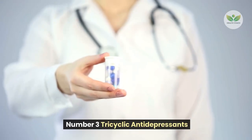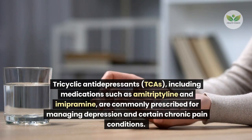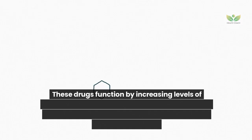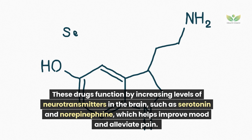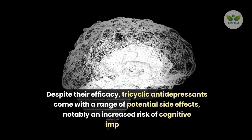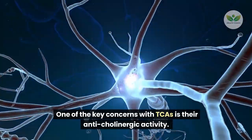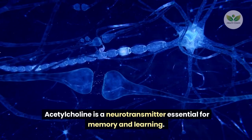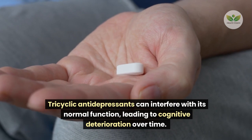Number 3. Tricyclic antidepressants. Tricyclic antidepressants, TCAs, including medications such as amitriptyline and imipramine, are commonly prescribed for managing depression and certain chronic pain conditions. These drugs function by increasing levels of neurotransmitters in the brain, such as serotonin and norepinephrine, which helps improve mood and alleviate pain. Despite their efficacy, tricyclic antidepressants come with a range of potential side effects, notably an increased risk of cognitive impairment. One of the key concerns with TCAs is their anticholinergic activity. Acetylcholine is a neurotransmitter essential for memory and learning. Tricyclic antidepressants can interfere with its normal function, leading to cognitive deterioration over time.